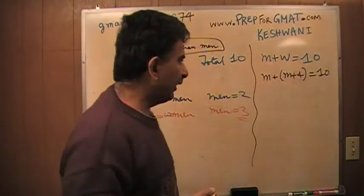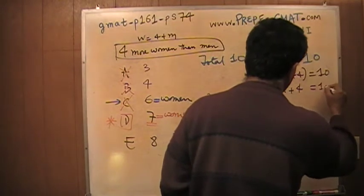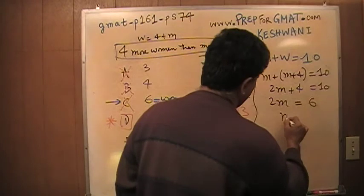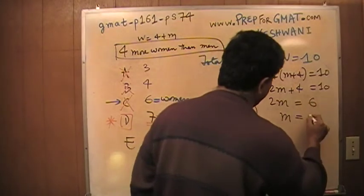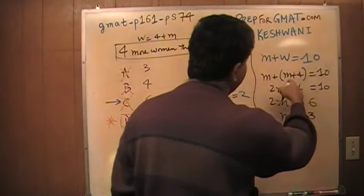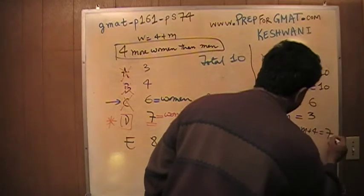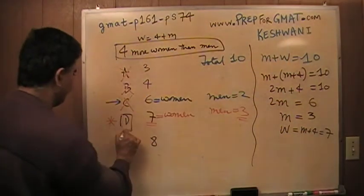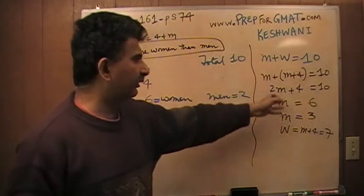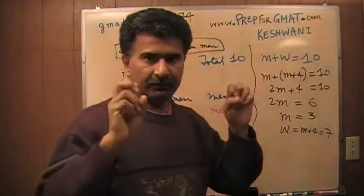So let's just solve for m. We get 2m plus 4 equals 10. 2m equals 6. I subtract 4 from both sides, and m equals 3. If m equals 3, then w is m plus 4. Therefore w has to equal 7, which is what I found here. W equals 7. That's it. So here is your non-traditional way, here is your traditional way, the classical way, the orthodox way, the proper way.